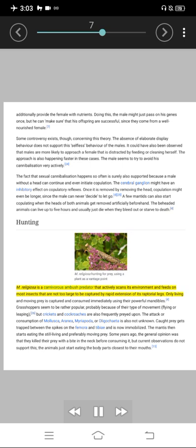M. religiosa is a carnivorous ambush predator that actively scans its environment and feeds on insects that are not too large to be captured by rapid extension of its raptorial legs. Only living and moving prey is captured and consumed immediately using their powerful mandibles.